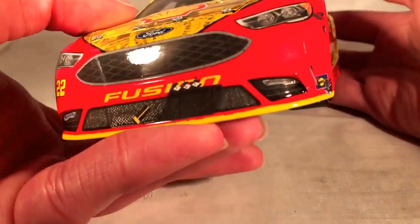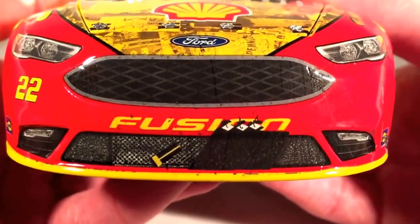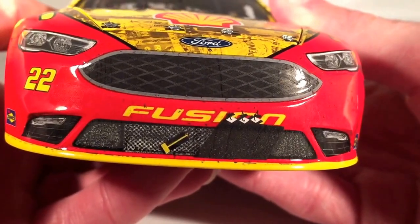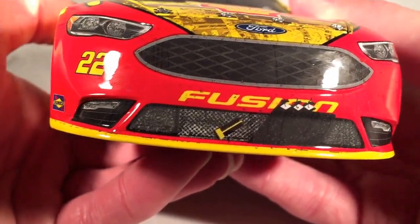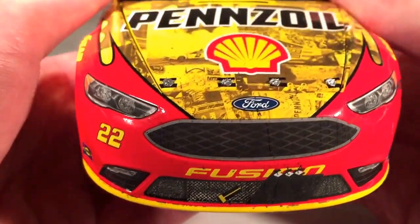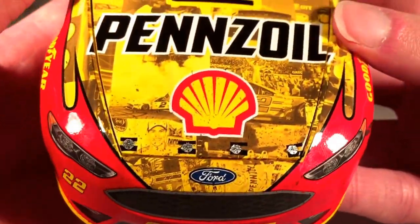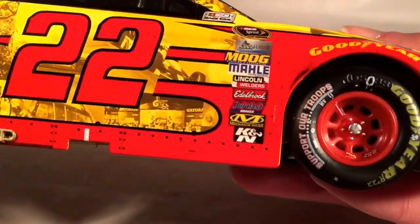But why don't we get down to the damage? On the front, you see it's just dirty. You got some nice tape, like really big pieces of tape that are covering the Fusion logo. I doubt Ford likes that. But just good dirt and stuff. Typical stuff you would expect from a race win by now. Overall, just dirt, nothing too special.